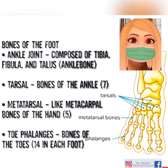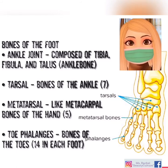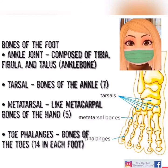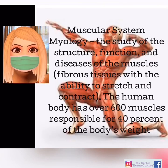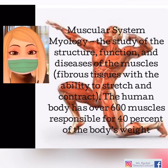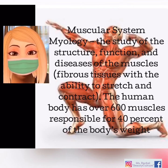Phalanges: you have 14 bones that make up the toes. Your toe phalanges are similar to your finger phalanges. There are 3 phalanges in each toe, except for the big one. It only has 2. The muscular system is the body system that covers, shapes, and holds the skeletal system in place. It contracts and moves various parts of the body.